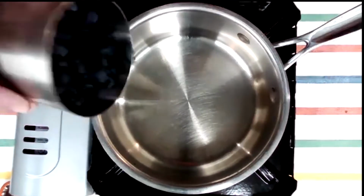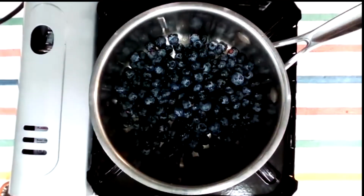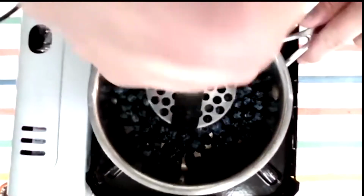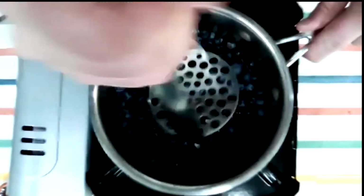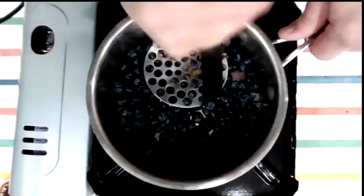So we're gonna split our blueberries. We need a total of 12 ounces. So I've got 6 here. And we're just gonna wanna give these a good smush.